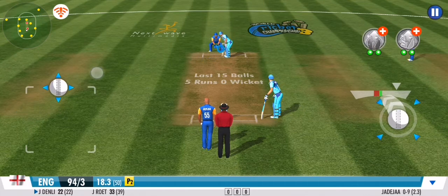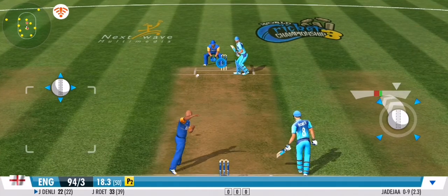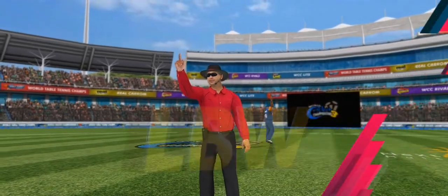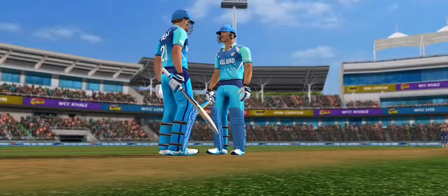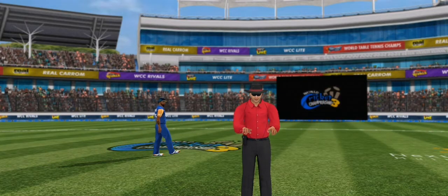Goes for a square drive. Catches the inside edge, and it's stopped by the leg side fielder. No runs. Up goes the finger. Batsman's not too sure about the umpiring decision. Looks like he's going to review this. And now they challenge the umpire for a review.